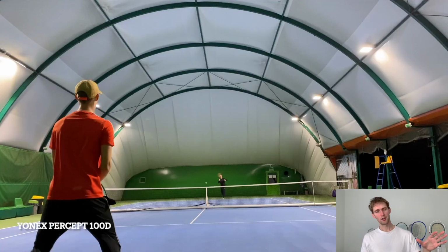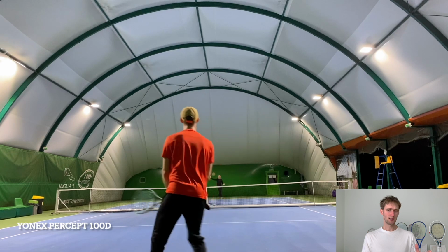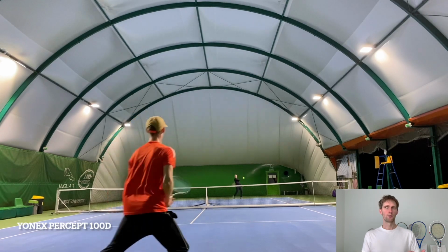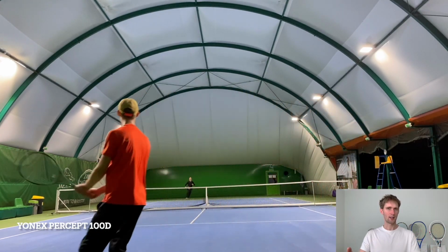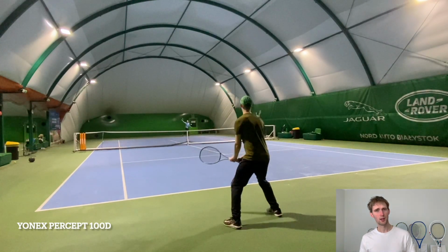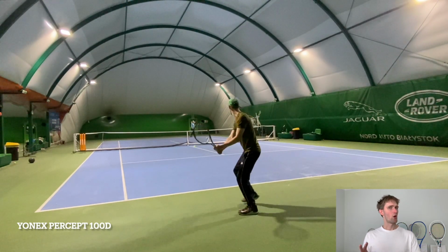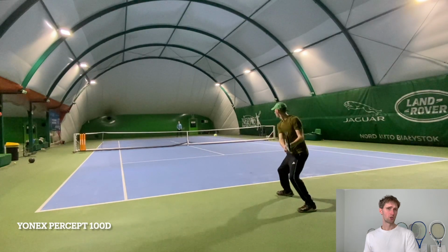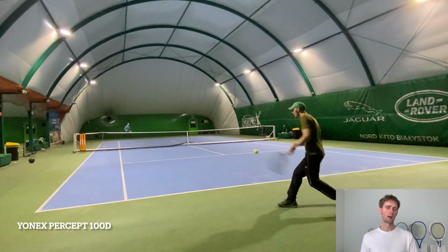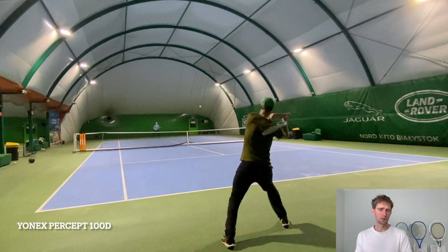So the Percept 100D is definitely for players that want to drive through the ball. In tennis, at least for me, as a grinder, as a counter puncher, I tend to react more than being the one dictating the rally. So sometimes the striking zone is not perfect. Sometimes I have to pick up the ball, and then having a bit more spin potential or a bit more control, touch, and feel gives me more options to work with, and it's easier to place the ball where I want. The Percept 100D, with the biggest power and least control, was just tricky.